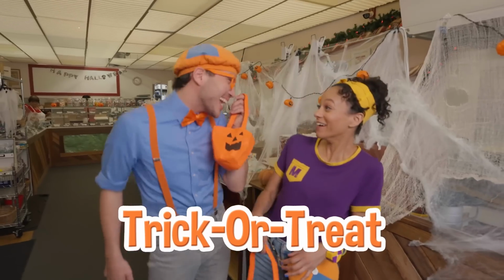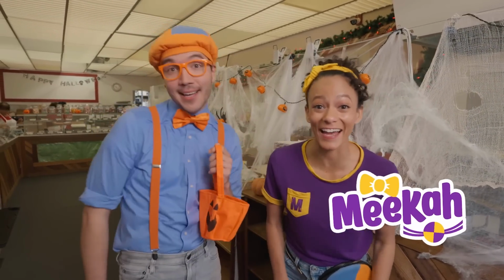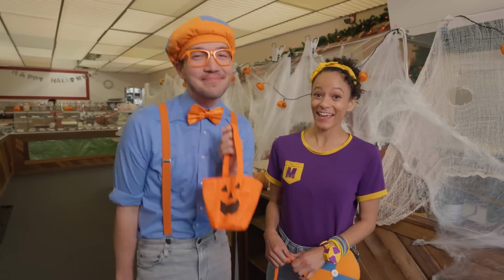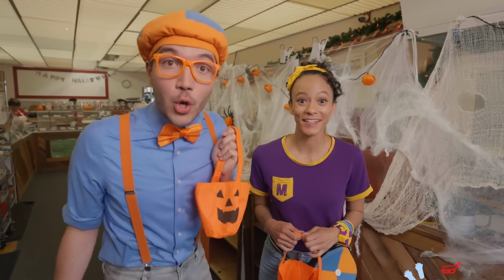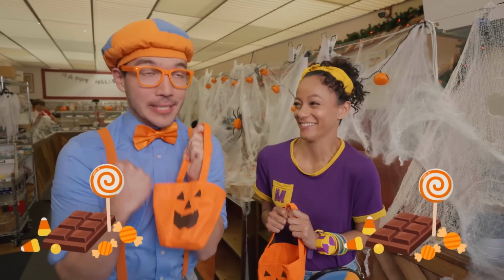Trick or treat! Hello, it's me, Blippi. Hey, and I'm Meekah. And today we're at Logan's Candies in Ontario, California. Yeah, and it's Halloween time, which means you can dress up in any costume that you want. And you can go around saying, trick or treat. Yeah, and then you get treats. I love treats and candy.